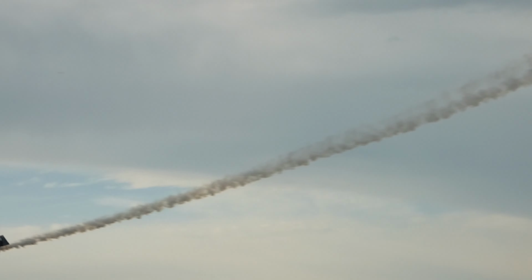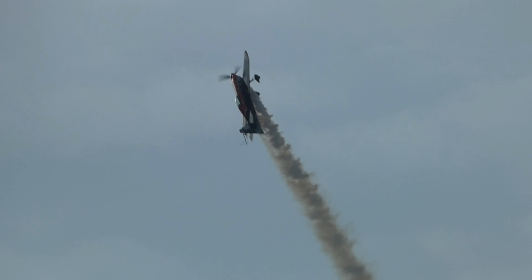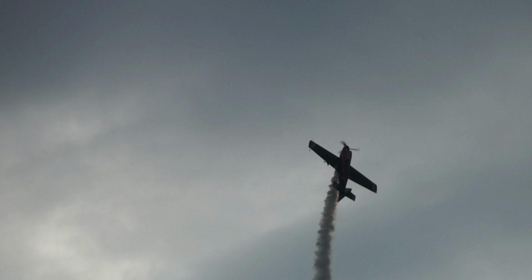11-time and current U.S. national champion. You notice how he timed that to do it right in front of him? He began flying in 1992, with over 15,000 flight hours now, and experience in more than 180 types of aircraft.